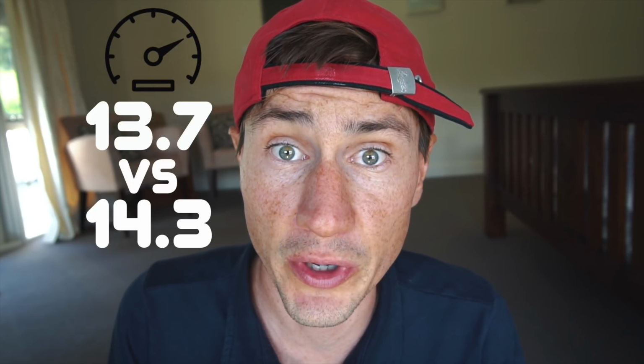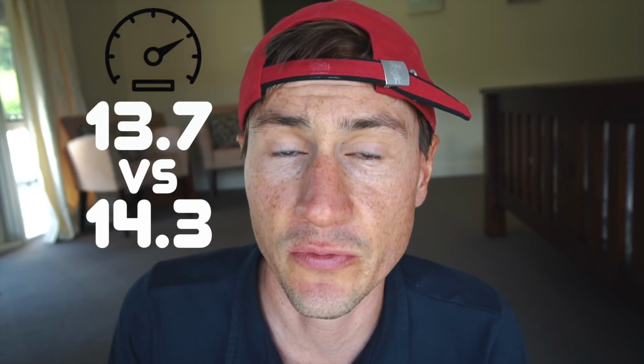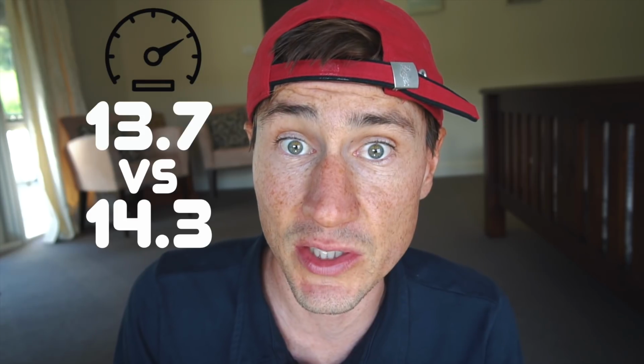Skittle. Okay, we need to wrap this. Unfortunately, we can't use Strava because the GPS had an absolute spaz attack going up there, but I did set the intervals on the PC8, so we get a pretty good look at it. So the average speed difference was 13.7 versus 14.3, which is quite a difference going up a really, really steep hill. That's seconds, no two ways about it.